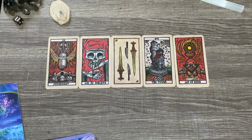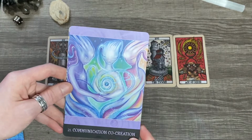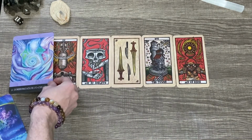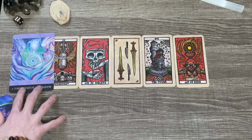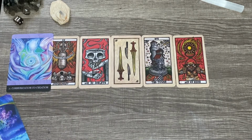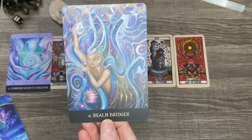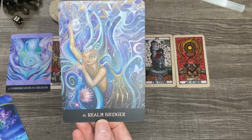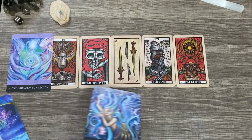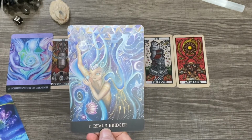I feel like, like I said, you're starting over. There's something that you're super excited about starting over with. Whatever that is, you're like, you know what, we're done here. We're going to be starting new. We're done doing whatever it is that we're doing. Ooh, over here, Realm Bridger. So this quite literally is exactly what it says. This is about bridging that gap between the worlds. So maybe what you're starting over with is you, in a way.